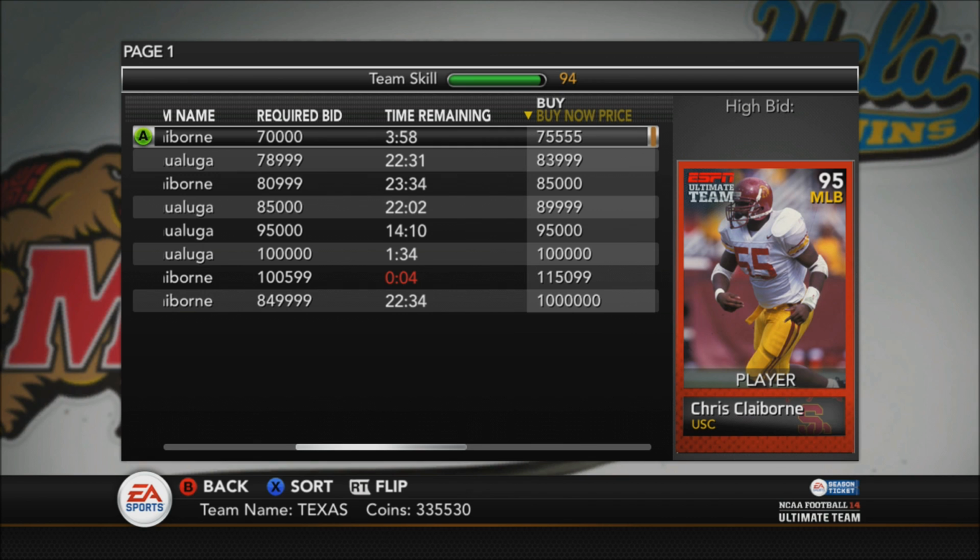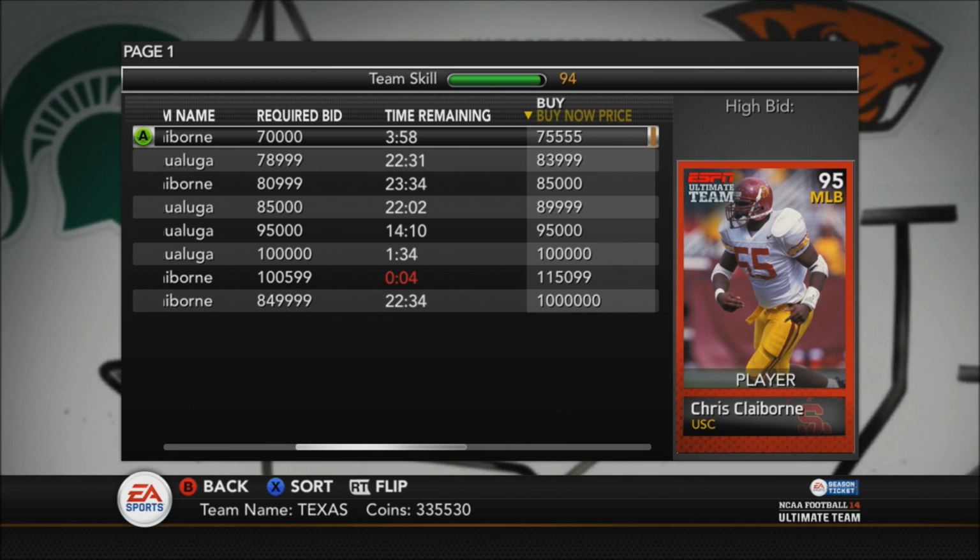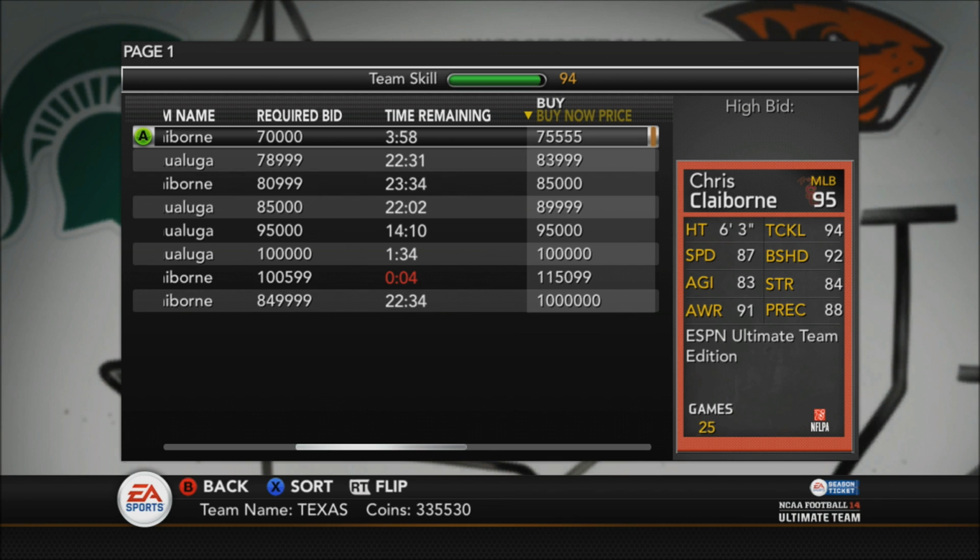All right, you guys can see the next card we're looking at right now is Chris Claiborne. And before I go ahead and look at the card's stats and let you know my opinion on it, we're going to go ahead and read off some of the awards he won back in college. He won the Consensus All-American Award back in 1998, the Dick Butkus Award in 1998 as well. And in 1995, he won the Glenn Davis Award. So this card was a pretty good, solid player in college. And his stats on this card are pretty nice.